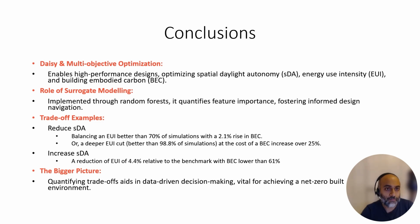Two roadmaps for reducing energy of the benchmark building were identified. Firstly, through increasing the daylight and carbon by predominantly mitigating heating and lighting requirements, and secondly, by decreasing the daylight and carbon by striking a balance within the energy's local optima, balancing lighting, cooling, and heating needs. Quantifying these design trade-offs through multi-objective optimization allows for user-informed, data-driven decision-making, which is crucial in the move to a net-zero built environment.